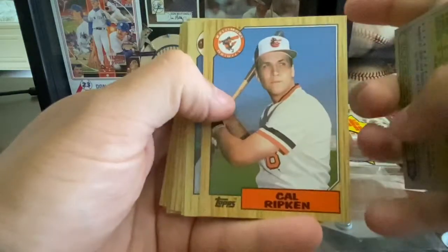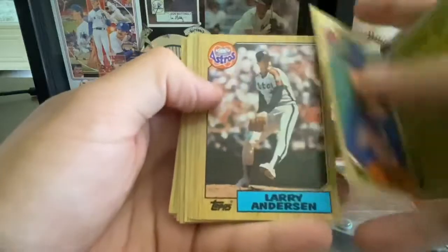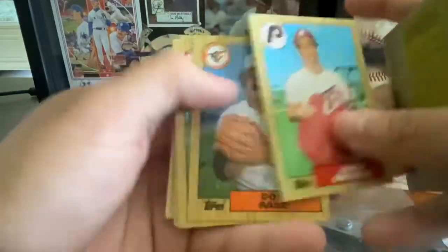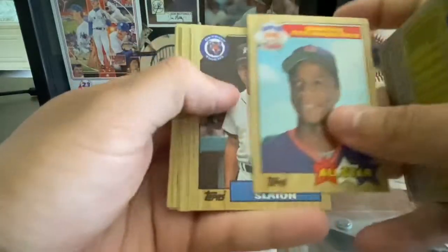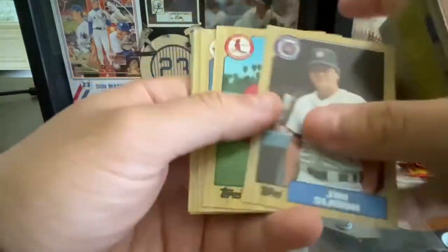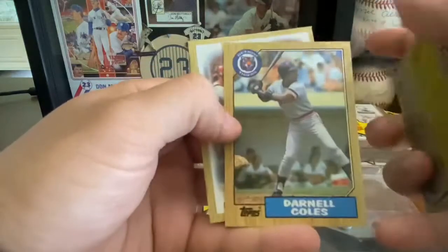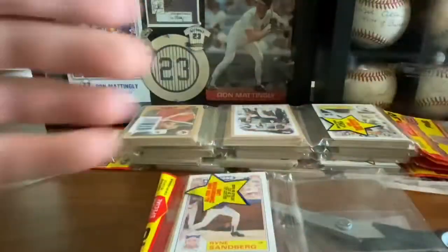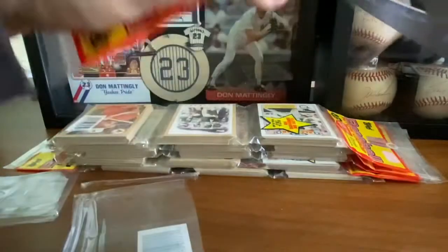Another Cal Ripken. There we go. And you can see the collation. We're getting a lot of the same stuff here, so I'm going to quickly go through it. Darryl All-Star. Put that off to the side. Another Reds leaders card there. So lots of similar cards here.